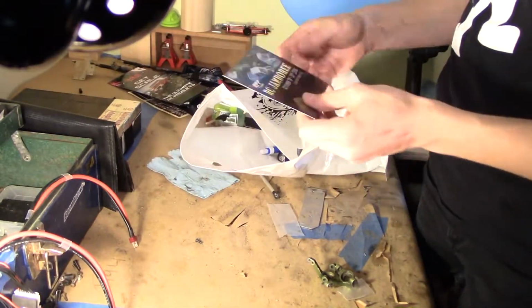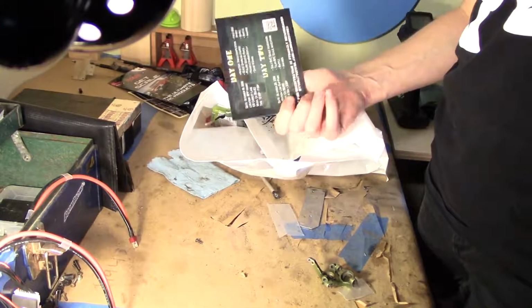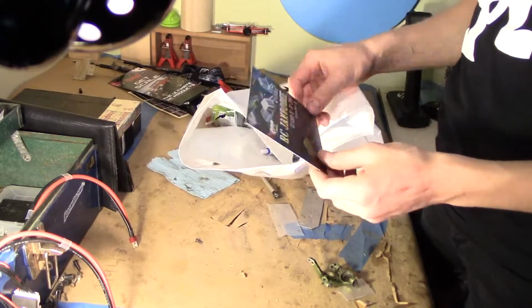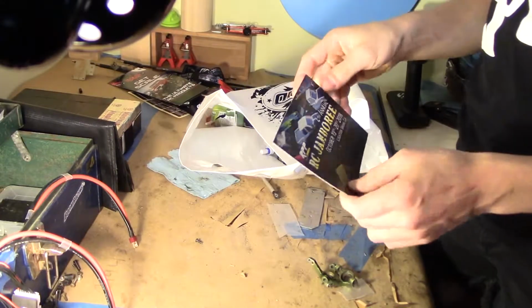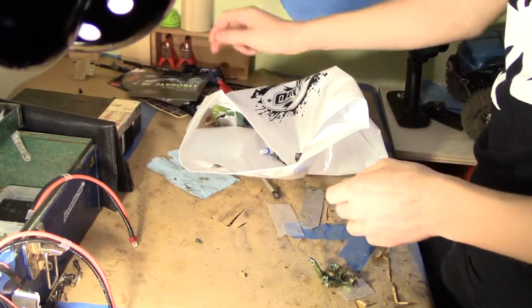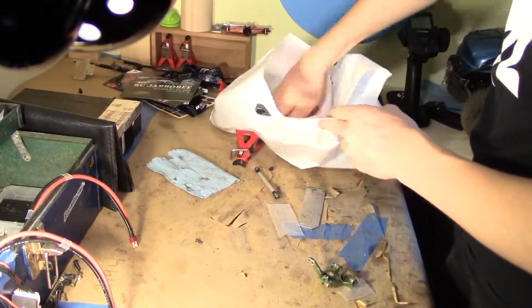We have an RC Jamboree, like, invitation, I guess. It's October 19th through 20th in Ukiah. I don't think I'm going to be going to this. Wait, I might actually be able to, but I'm not sure if I'm going to or not. I don't think I will be, but we'll see. We have RC 4-wheel drive pen, already mentioned that.